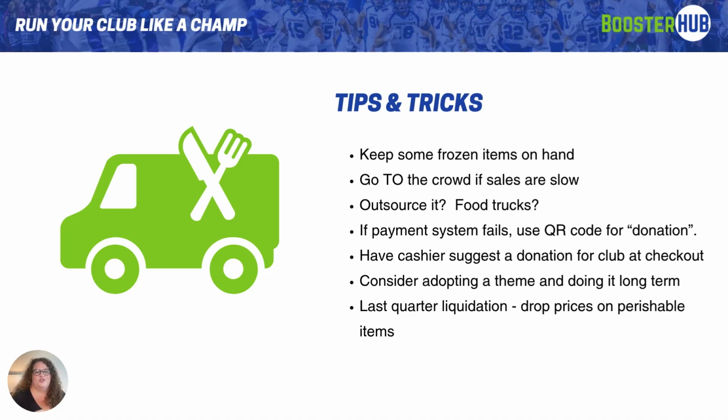A few more tips and tricks. You may want to keep some frozen items on hand. I learned this the hard way. We were running concessions, 4 different concession stands at a big volleyball tournament with about 300 students there, and we ran out of food. Fortunately, we had a freezer where we kept food for our own team, and so we were able to go grab items out of that freezer, just frozen burritos and things like that we were still able to sell for $1 or $2 or $3.